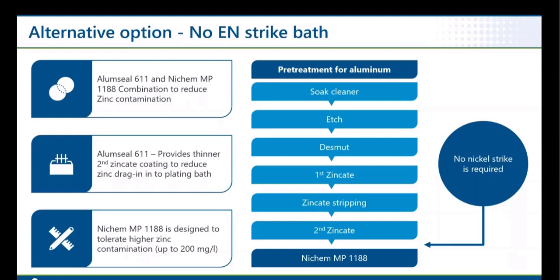Normally, electroless nickel baths without an electroless nickel strike usually last between 3 to 4 metal turnovers, because by this stage the zinc contamination level can increase to 100 to 120 milligrams per liter. But the 1188 process can tolerate up to 200 milligrams per liter of zinc in the plating bath. Thereby, using a combination of Alum-Seal 611 and 1188, we can extend the bath life to 6 to 8 metal turnovers without using an electroless nickel strike.